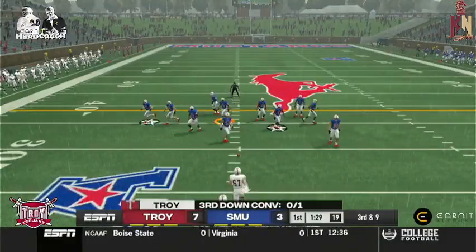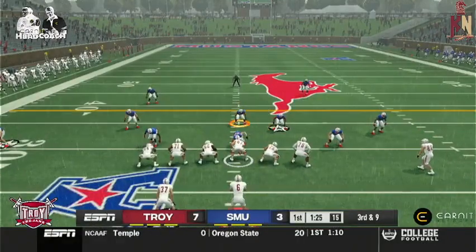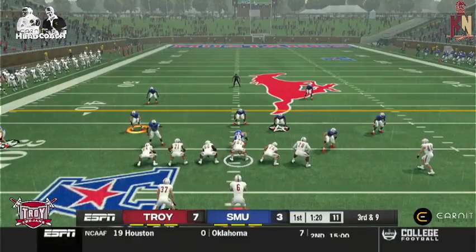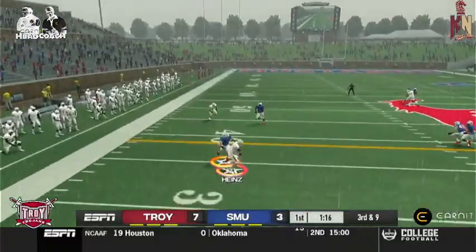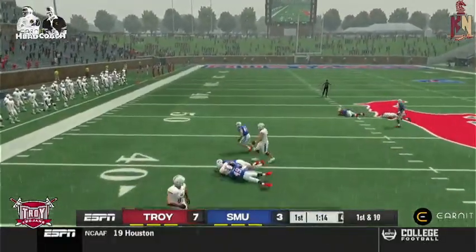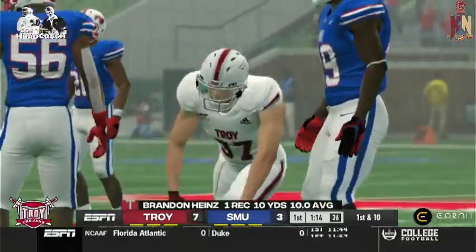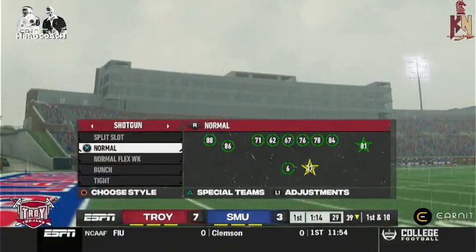From their own 29-yard line, third down. And he's leveled at the 39. A nice-looking play that time. Well, the defense was blitzing here, and again, great recognition by the quarterback to find the hot receiver.